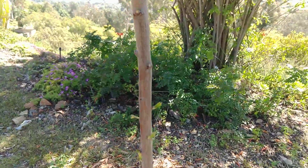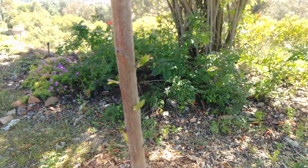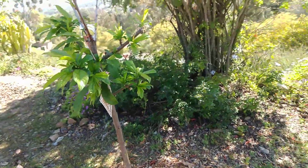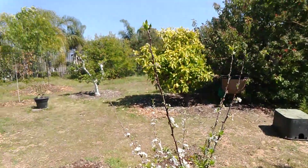I'm eventually going to marcotte this thing. I'm going to air layer it. That's why I stripped off all the branching here, even though it's growing more. But I'm going to basically air layer this sucker, take the top off, grow the top in a container, have the bottom one out here to pollinate this one.